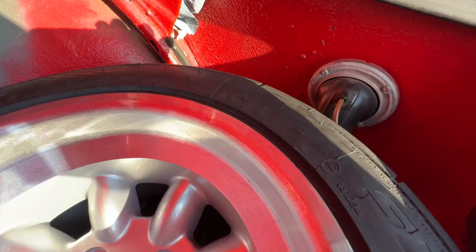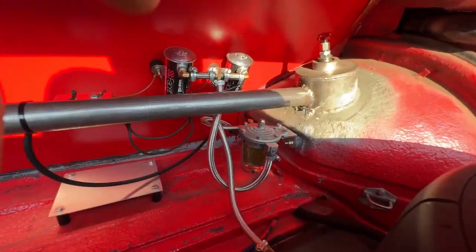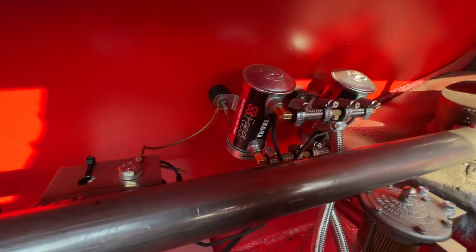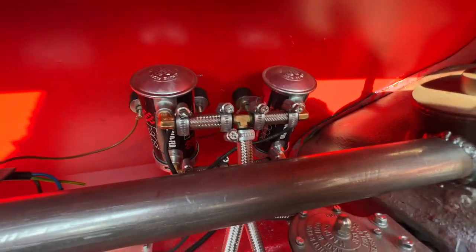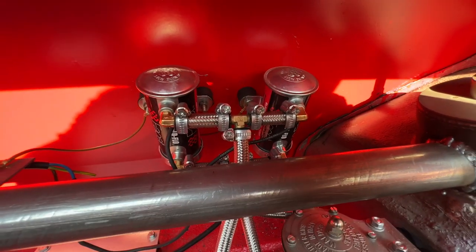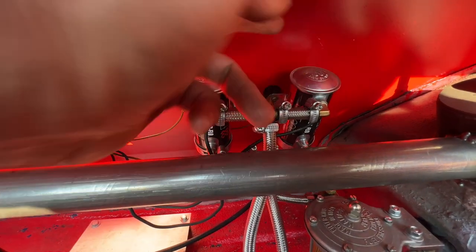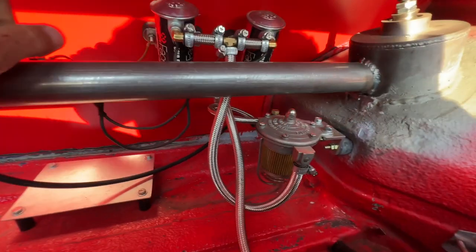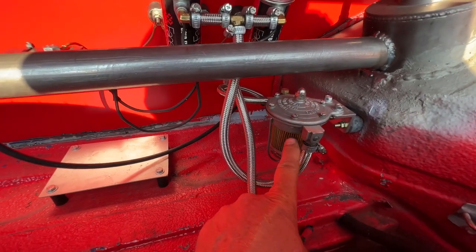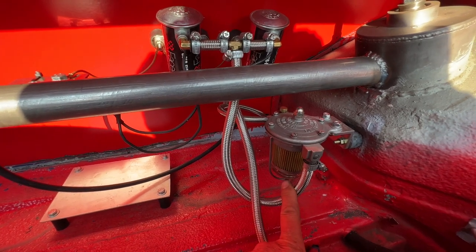I run the Nankang AR1s, great tire. I use them on all my cars. Dual fuel pump setup from Facet. I can operate them from the dashboard. If one fails, I switch to the other so I don't get stranded. And they are connected to the Malpassi analogue fuel pressure regulator.